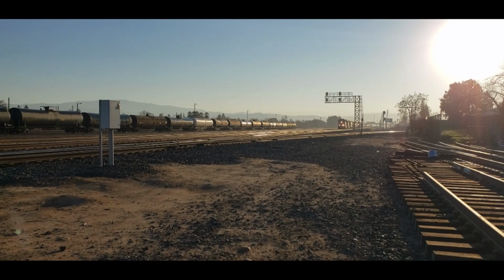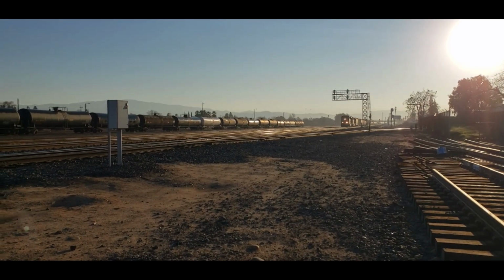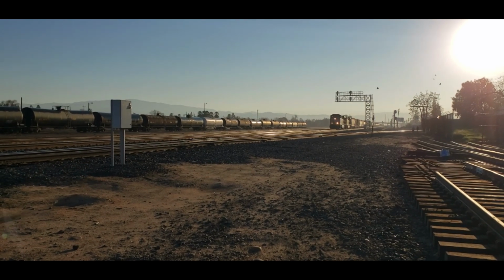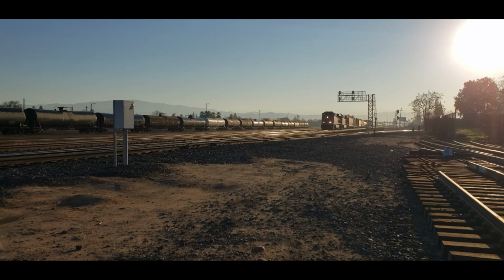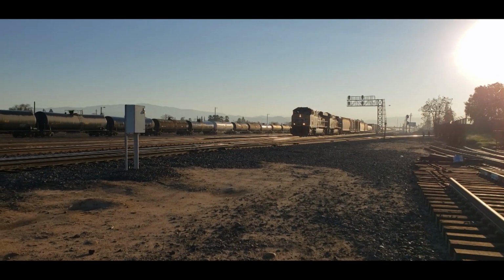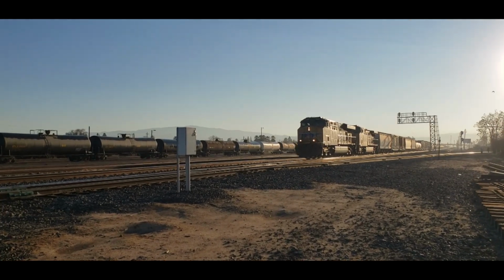All right. Got a westbound coming in. Looks like a UP. He'll come to a stop, I'm sure. Do a crew change up at the office.